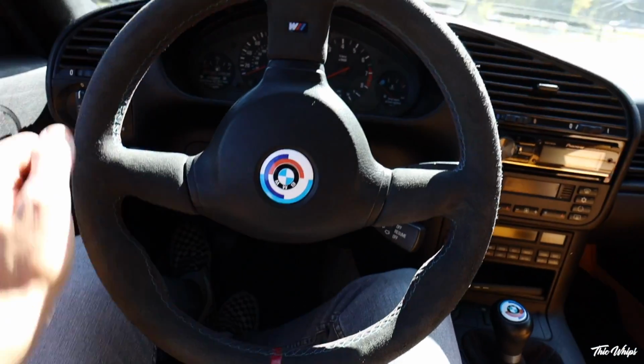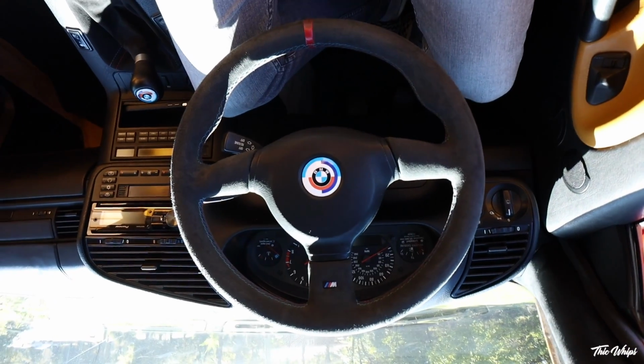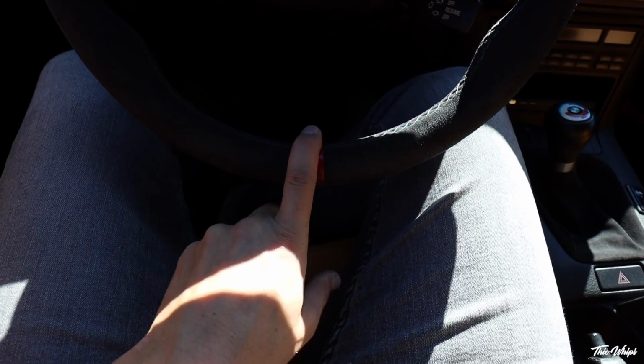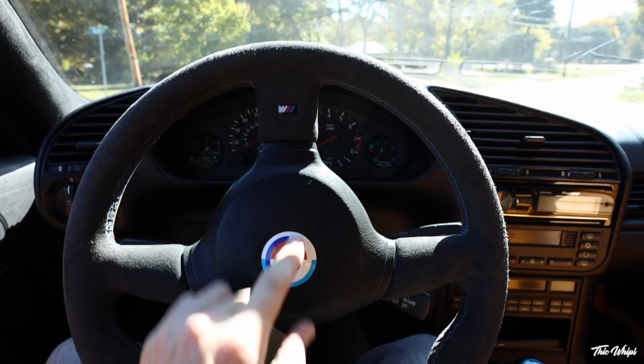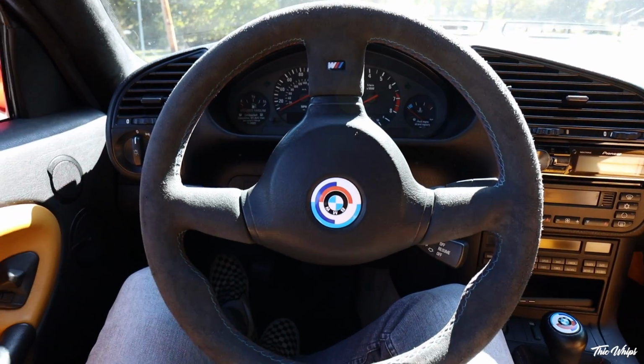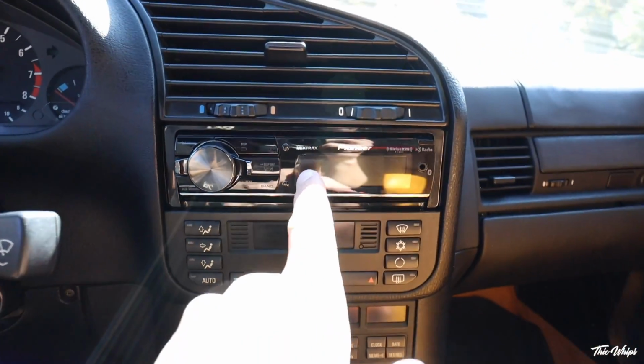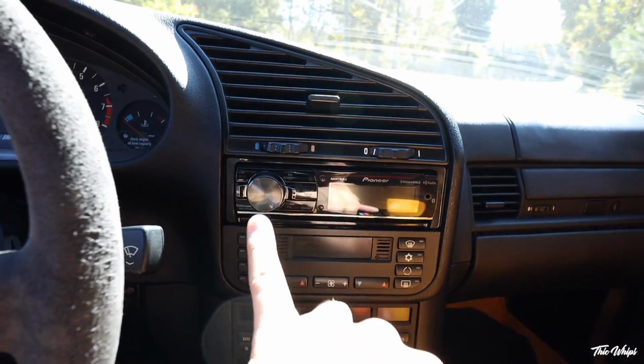Obviously, the steering wheel's upside down. I got the wheel turned. Pretty sick. This is the M Sport 2 wheel, same one I have. It's got the red stripe at 12 o'clock, M badge, center motorsport cap, looks really good. Gauge is looking clean. This is a Pioneer deck. It's actually super clean for this setup.